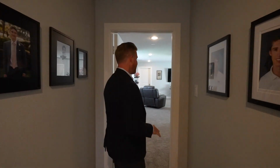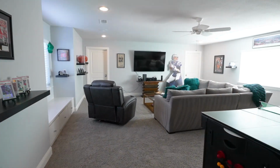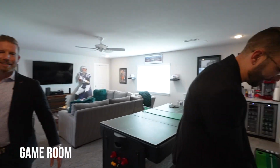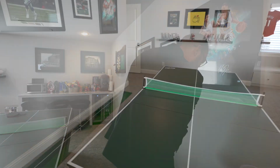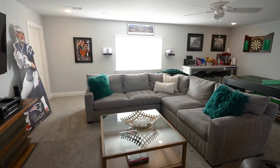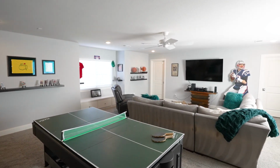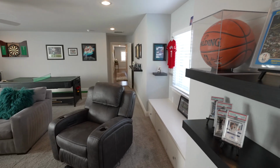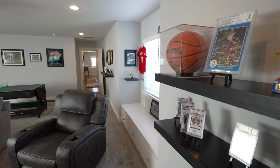Let's check this out, because this is what we all want to take part of. As you can see, Travis is over here practicing his golf game. You got the little putting green here. You've got air hockey, and of course, you've got your sectional couch here with the recliner so that you can watch the game, all your sports memorabilia. This is where the missus doesn't mind so much.